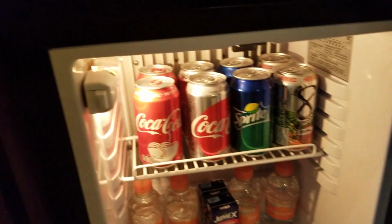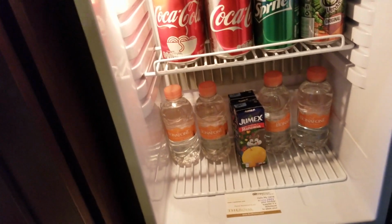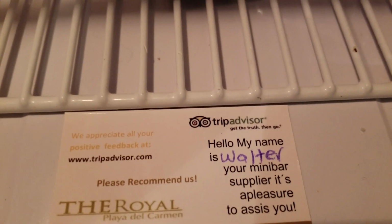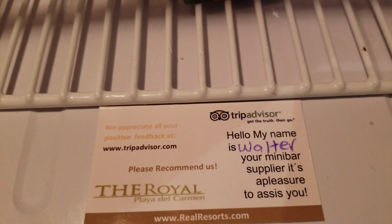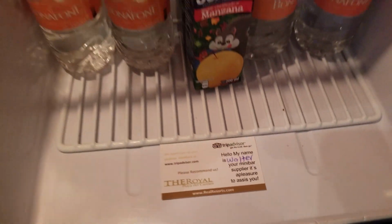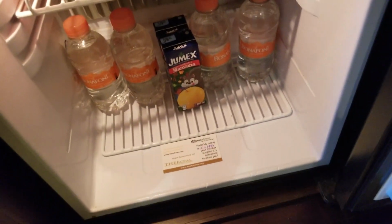Alright, so let's see. We have a mini fridge here, filled with, I guess, beer, soda, soft drinks, some juice, water, and what is that? Oh, this is the water. It's my minibar supplier. Really nice, man. Very, very nice. I like it.